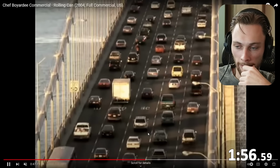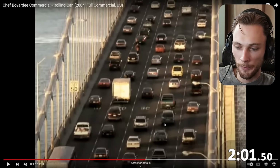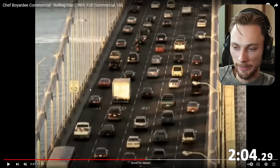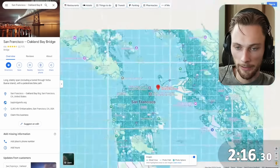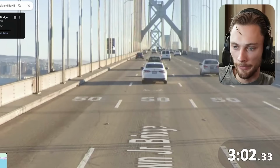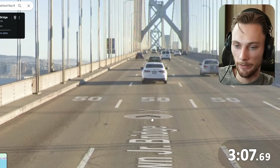And then let me rewatch. This, I think, is actually just the Bay Bridge, which is kind of confusing for me. I'll explain that later. But I'm going to confirm that this is the Bay Bridge real quick, just to make sure. Let's see. Bay Bridge. Pretty iconic. Yep, so we can see here the 50 right there is the speed limit sign, and we also have the road with the 50 on it as well.